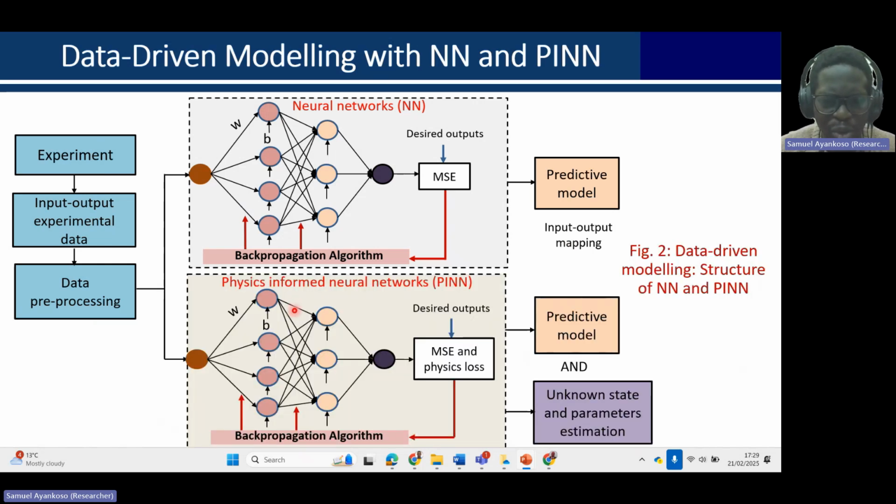But for physics-informed neural network, it's a bit different, especially in this loss formulation part. So instead of having just the mean square error alone, we can have the physics loss. And I'm going to talk later about how this physics loss can be integrated for a case study of a DC motor. So at the end of the day, instead of having just a predictive model, with physics-informed neural network, we can have the unknown states of the system being estimated, as well as parameters.